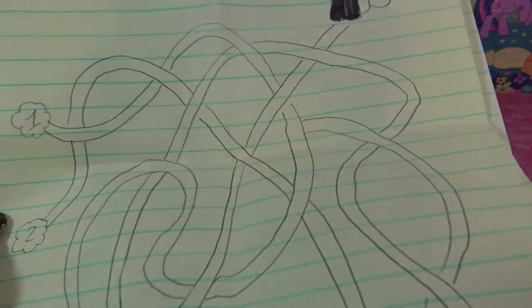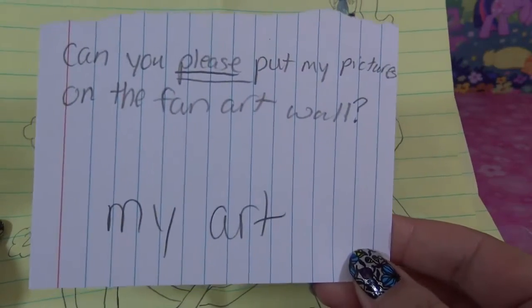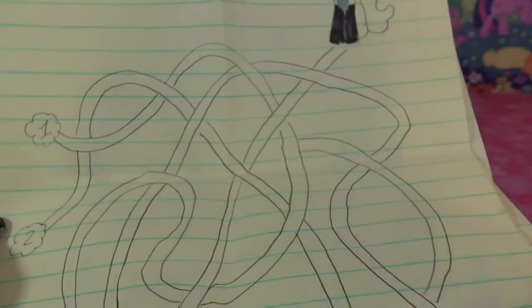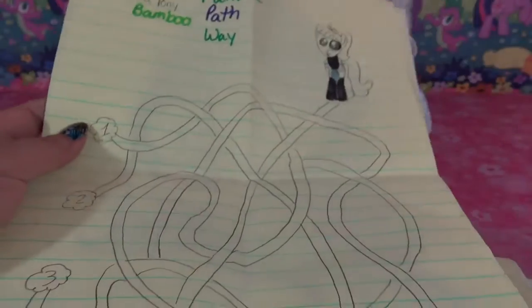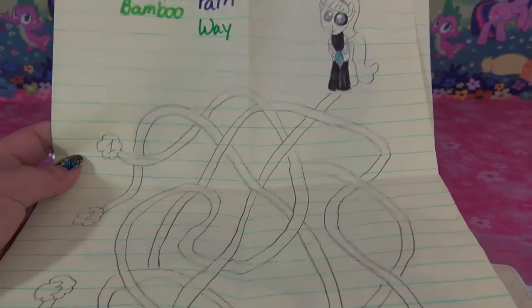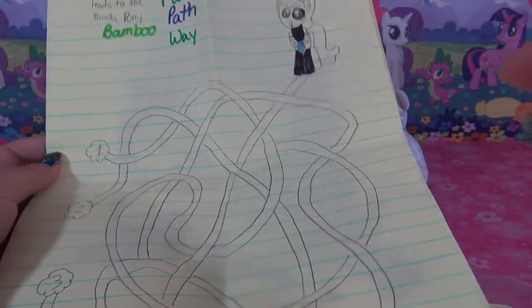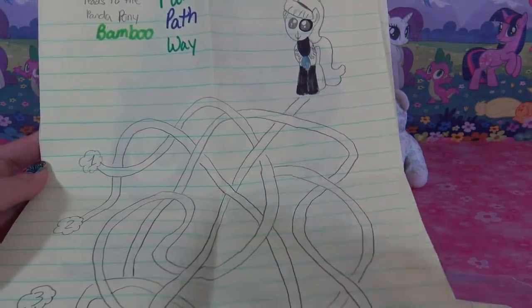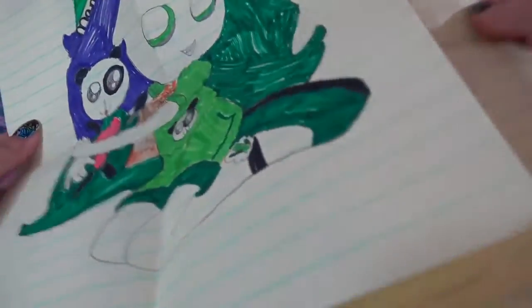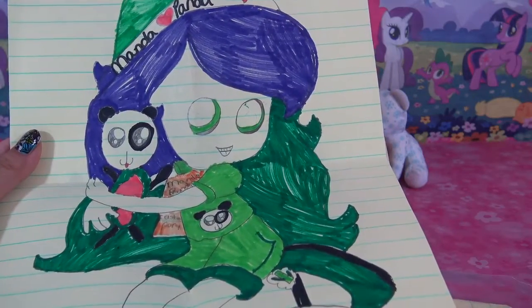And inside, I got several things in from Addie, who says, can you please put my picture on the fan art wall? Which is so funny because I just said I was going to cut out Spike and put him on the fan art wall. But check this out. This is so cute. It is a little puzzle path, and you have to find the path to the bamboo. That is so cool.